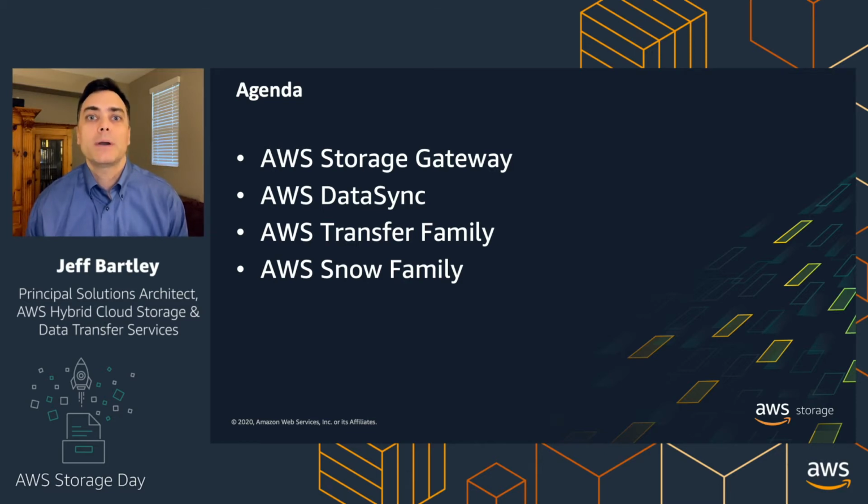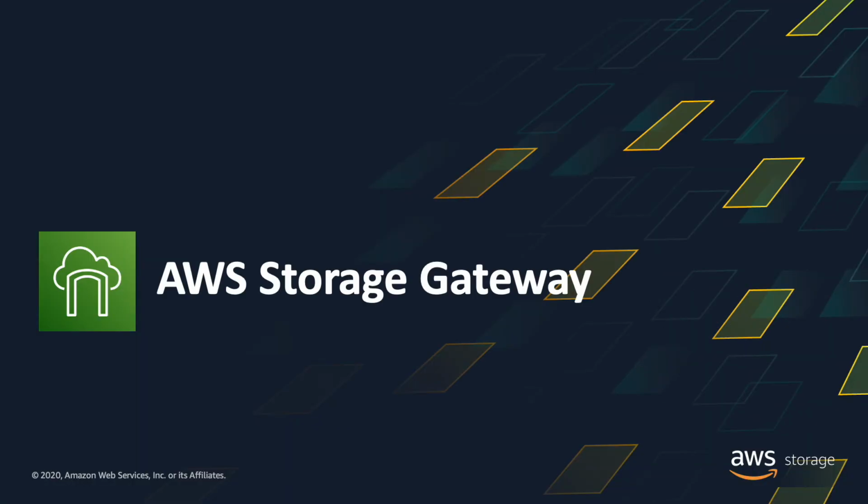We're then going to talk about AWS Transfer Family, which is a fully managed service that provides SFTP, FTP, and FTPS protocol access to data stored in Amazon S3. And finally, we're going to wrap up by talking about AWS Snow Family, which is a series of products that allows our customers to both move their data and do computing at the edge. So let's get started with AWS Storage Gateway.